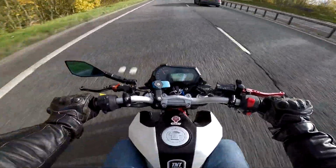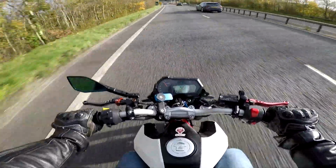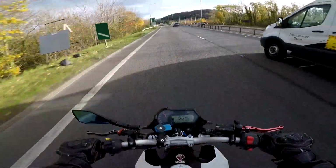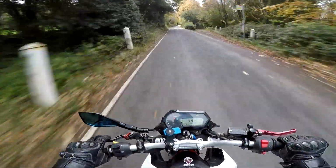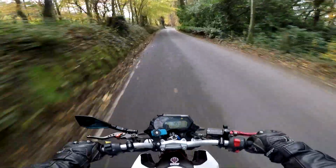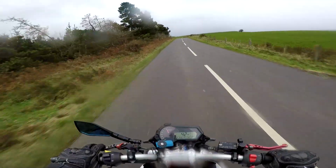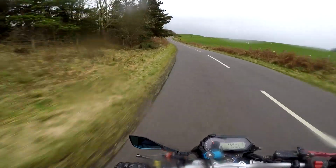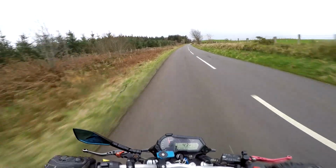Come on, 50 miles per hour, you can do it. 51. Woo! Here we go. I've got the road all to myself. Or maybe not, there's a cyclist up ahead.